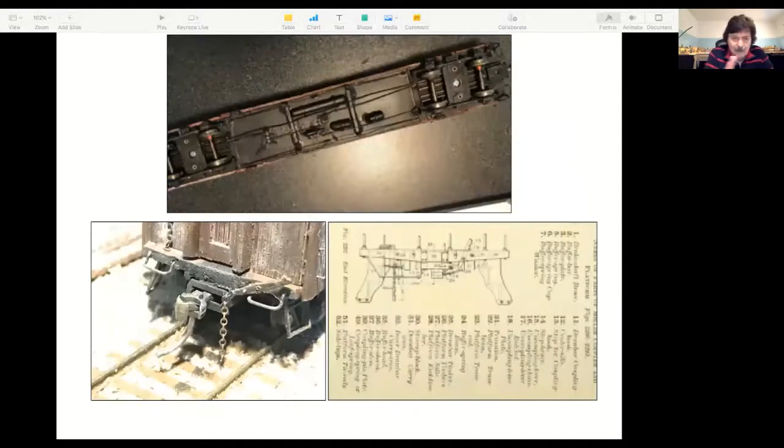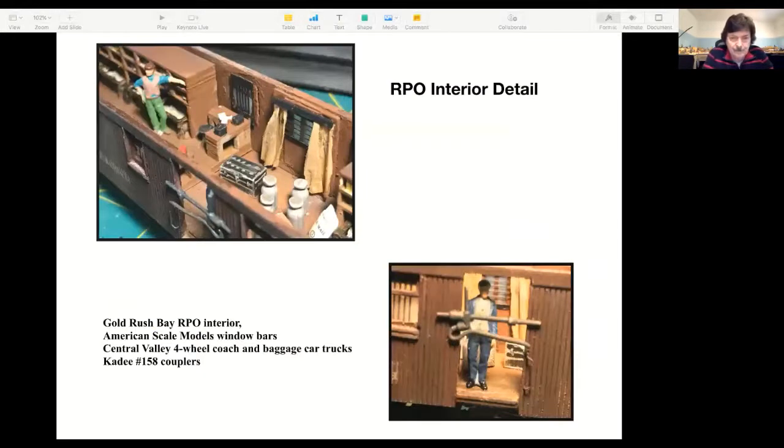The LaBelle kit didn't come with much of an undercarriage brake system detail, so I added some of it. And then I added a chain uncoupling system after getting the diagram drawing from the Car Builder's Dictionary of 1895. The interior ended up looking like this.